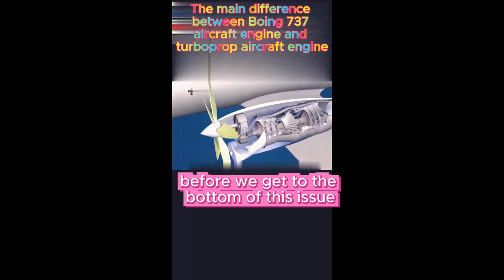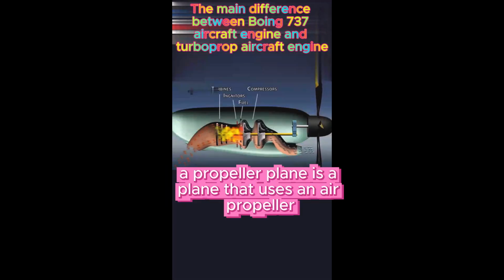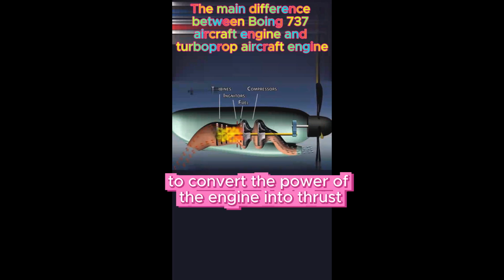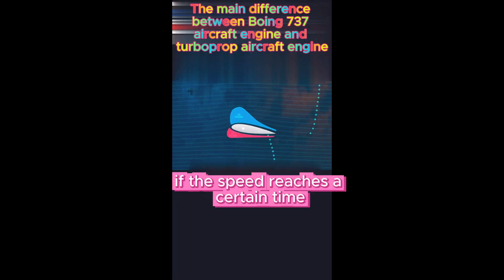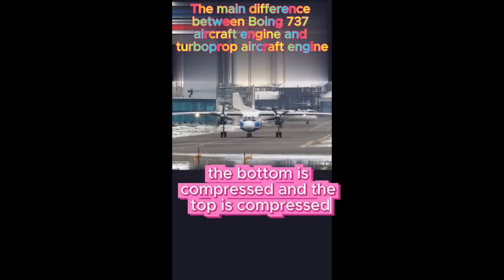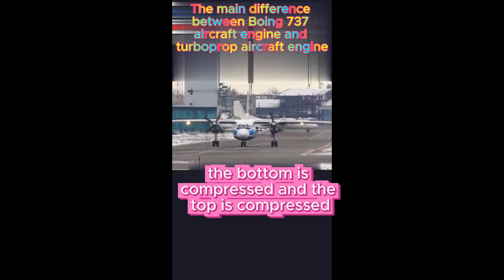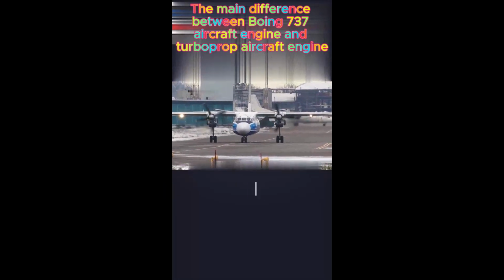Before we get to the bottom of this issue, we need to understand what a propeller plane is. A propeller plane is a plane that uses an air propeller to convert the power of the engine into thrust. The specific principle of operation is that the engine under the plane works. When the speed reaches a certain point, the air pressure on the upper and lower layers of the plane differs, the bottom is compressed and the top is decompressed. The plane can take off. This is the principle of operation of a propeller plane.